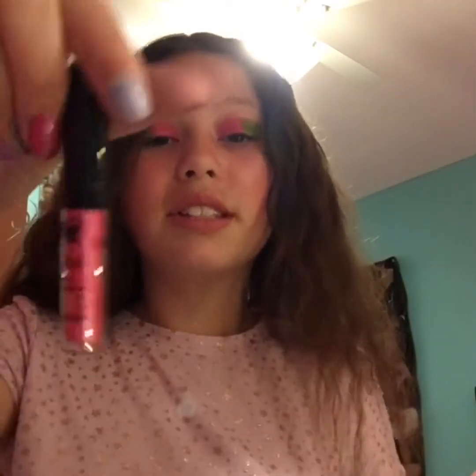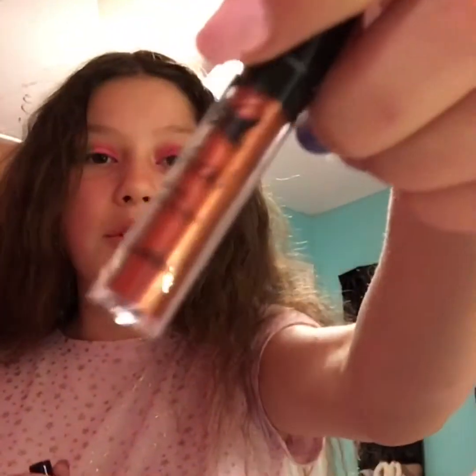Now, the next step is going to be glittery lip gloss. So this is number 1, and then this is number 2. So, Quasali, choose number 1 or number 2. 2. So we're going to be using the red lip gloss.